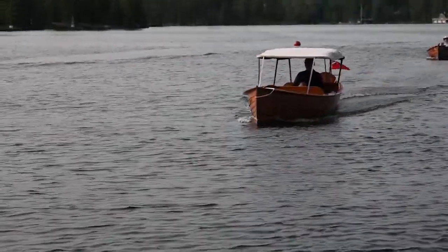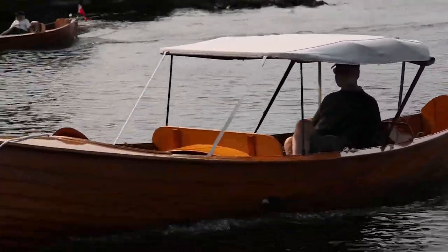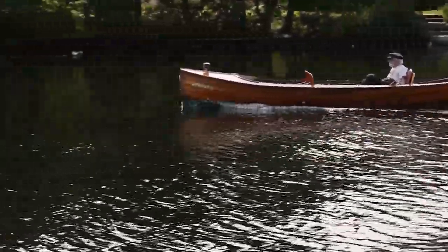I'm very glad I've got it, because it just is a wonderful air conditioning unit. It keeps the sun off you, and it also funnels the air through in sort of a pitot tube effect. So you've got, on a hot day, a lovely breeze blowing over you all of the time.